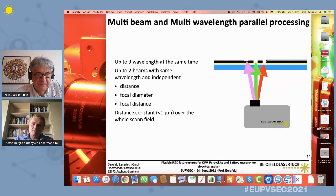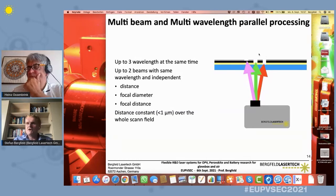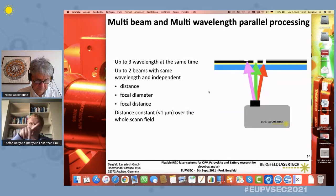So maybe here is an application for photovoltaics. You can do different processes at once. Here it's shown P1, P2, P3. You can do them at once. Of course, you need 2 printing steps for another interconnection. But this is very precise. This is precise over the whole working area within less than 1 micron. And then you also can skip all the recognition systems to find the P1 while doing P2 and so on. And you actually have 1 system for 3 processes. And of course, you can change for each beam the focal diameter and also the focal distance. So actually we go with different beams through different optics, and then we combine them before going through the focusing lens.